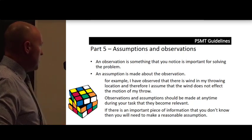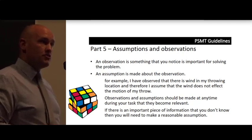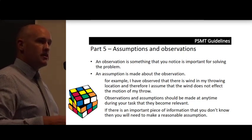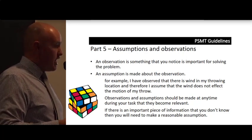An observation is something you notice that is important for solving the problem. For example, with the blades of grass on the oval, if you walk out onto the oval and you notice that part of the oval looks quite sparse in terms of grass, or there are some brown patches, or some dirt patches, that is an observation that's going to have an effect on your solution.